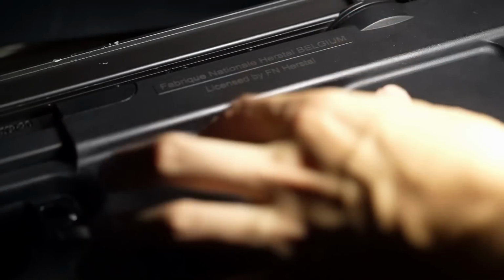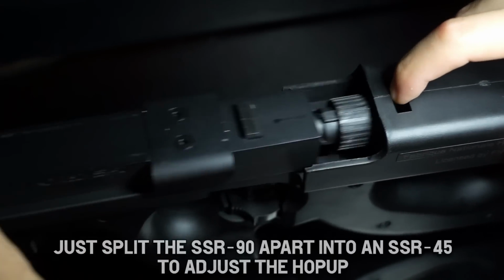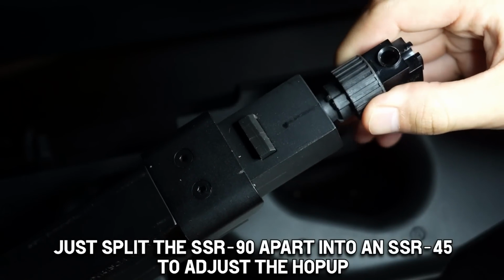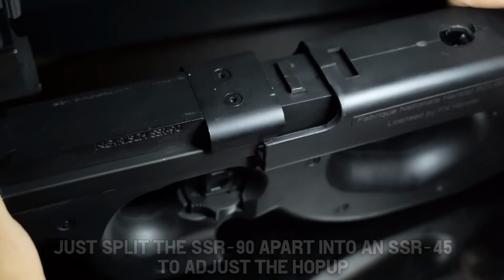The rotary hop-up dial isn't even exposed with this thing. It's behind this sliding door under the body. You should just have a tool handy because this dial was extremely stiff. Maybe that's just mine, but I chipped my fingernail trying to adjust this thing. But I'm going to say this now.